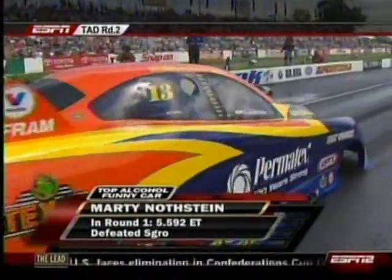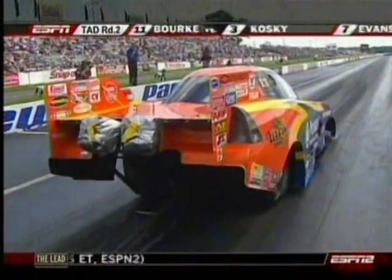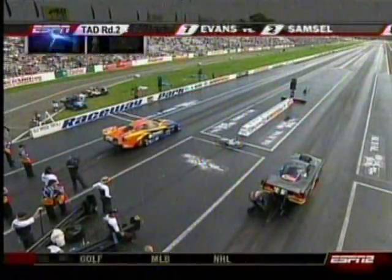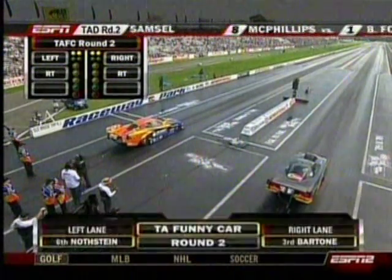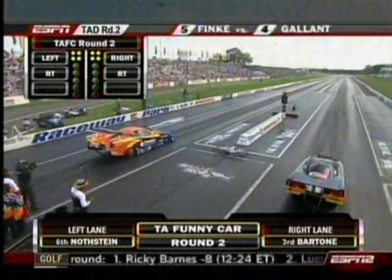Marty came into eliminations one of 9 non-winners on tour, and like I said, you have Frank, who's got the most wins. Tony Bartone, 4th best in the history of the class here with 27. He's competed here in both alcohol classes, so yes, excellent matchup, maybe the best pair that we've got in this round.